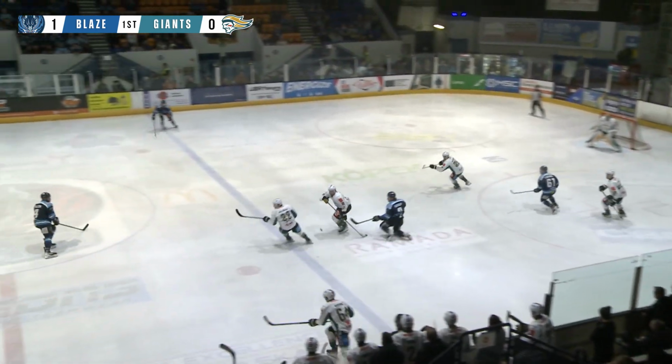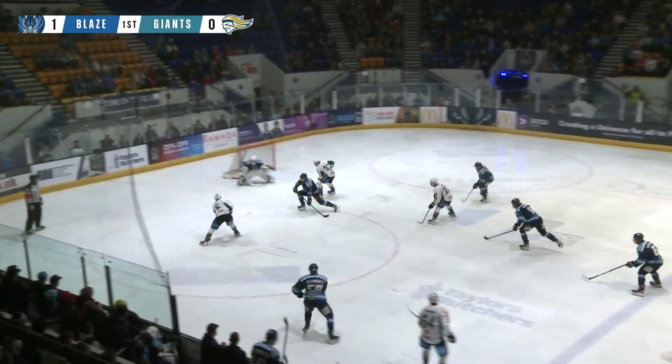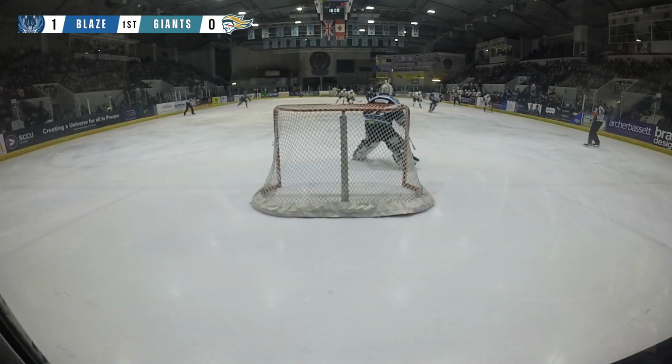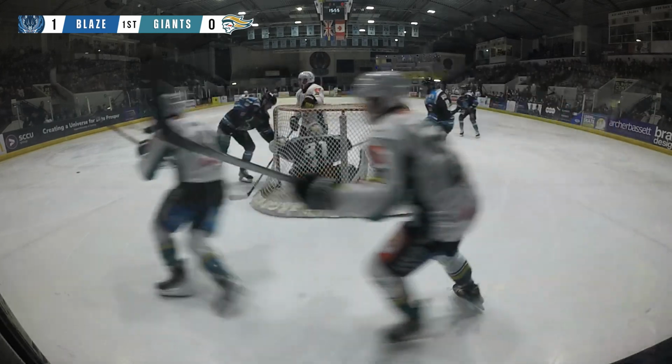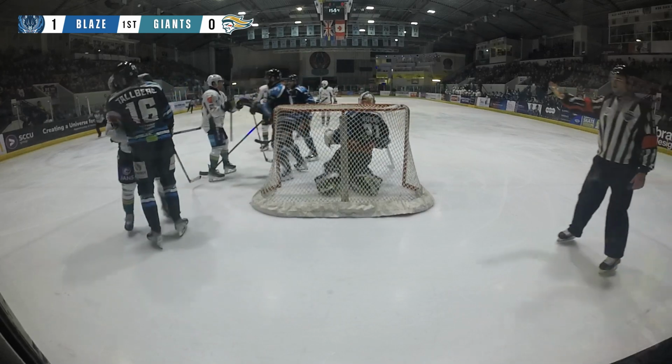A couple of big chances for the Giants. They could easily be level in this one. Yeah, that's quite a good chance there for the Giants. Fortunately, they're right at the end. Just a forward coming in, makes a bit of contact with Taron Cozen. No penalties needed, but they stop the play and they'll take it out of the zone for the incidental contact with the netminder.